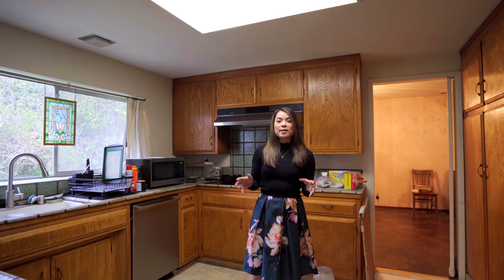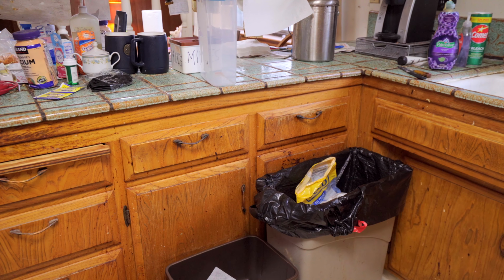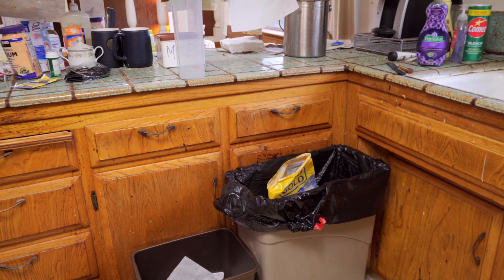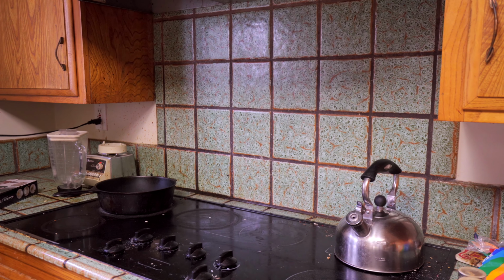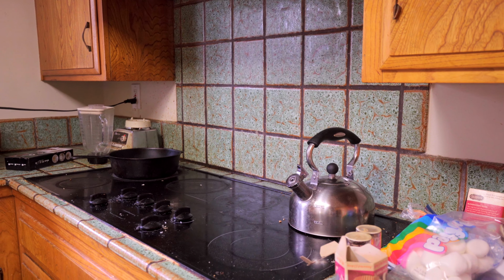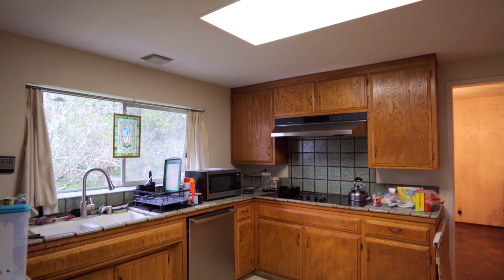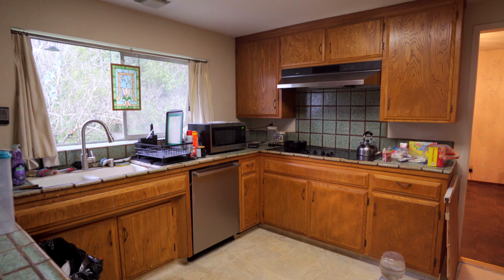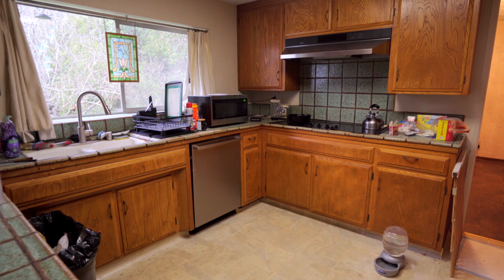This is the kitchen and the cabinets are very old and filthy. I really don't want to touch anything in here. The green looking backsplash and countertops are not helping either. We're going to gut everything and replace them with new cabinets, countertops, and appliances.